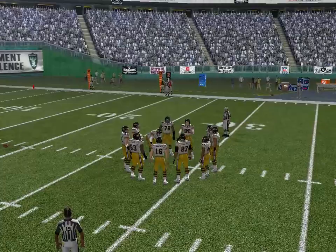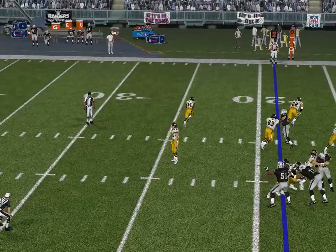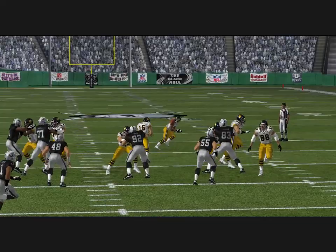Ball on the 19-yard line. Keep the throttle down. It's the toss to the left. Going to spot this one at the 19. He wraps up the ball carrier, and his tackle total is now 4.